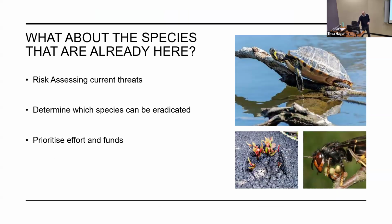So that's great. So we know about some species that have the potential to arrive in Jersey and cause harm to our ecosystem or to our agriculture. But what about the species that are already here? So we do something called threat score analysis, and I'm going to come onto that in a little bit more detail. Essentially, we risk assess the current threats of species.